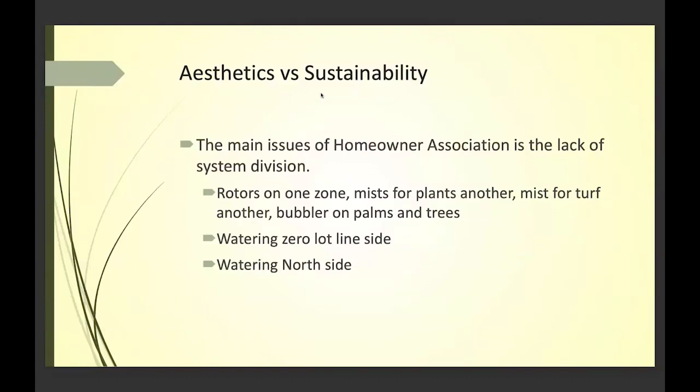The problem is that it's never divided up where the rotors are only for the grass on one zone, and then you've got mist for plants on another, or mist for turf, and then a bubbler on each palm and tree. A lot of times those annual beds are placed in the middle of a turf grass section where it's getting the irrigation from the rotor zone, which means we have to then add more time and more days to a rotor zone in order to supplement the flowers that need it, even though the turf grass does not.